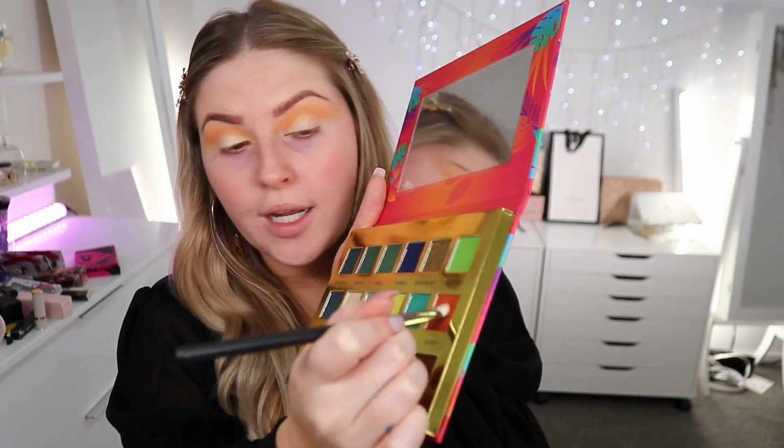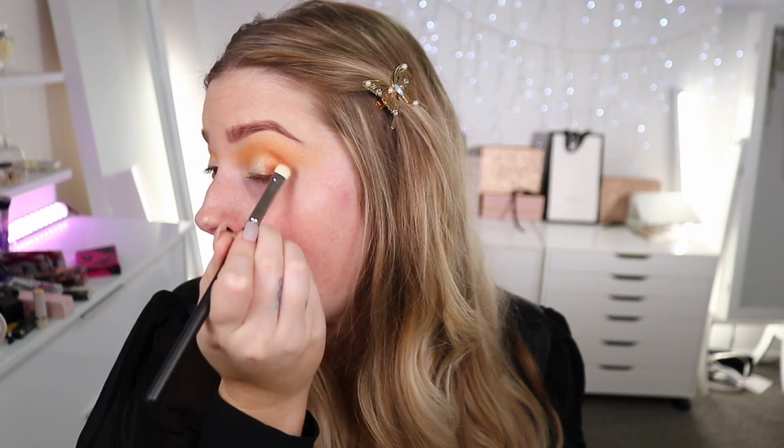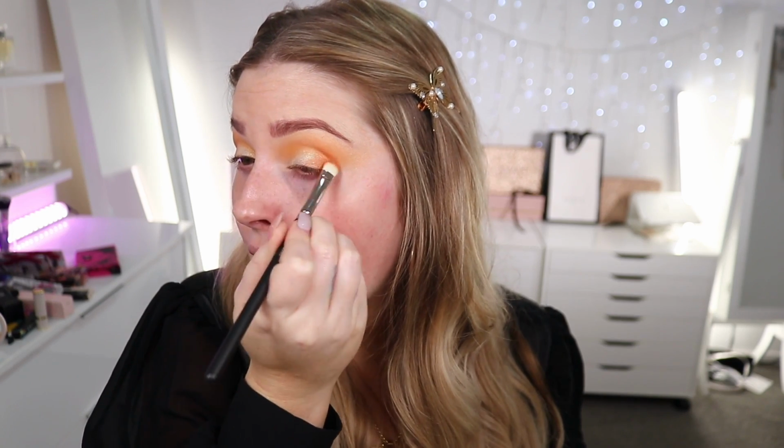I'm going to use Capri and I'm just going to apply some of this to the outer corner. This is shimmery as well. And just blend it into the white gold. Man, that would look so good all over the eyelid as well, but we're just going to keep it simple. That's going to be the eyeshadow look.